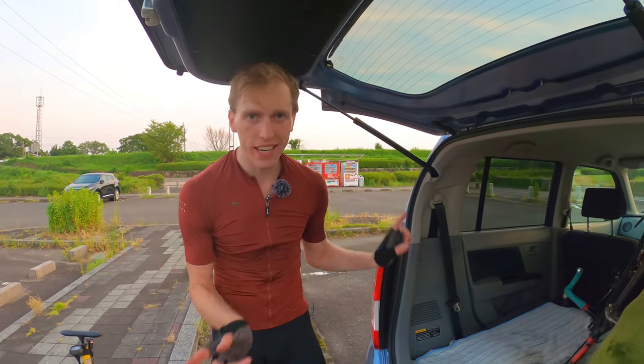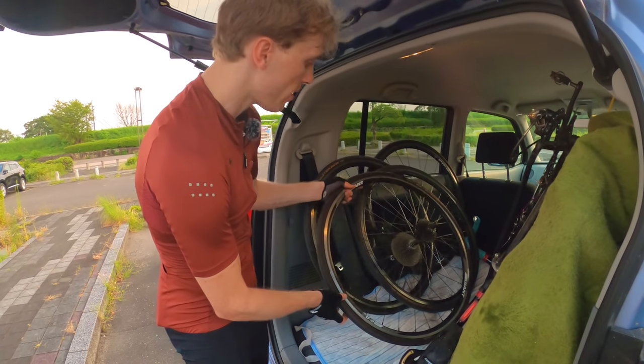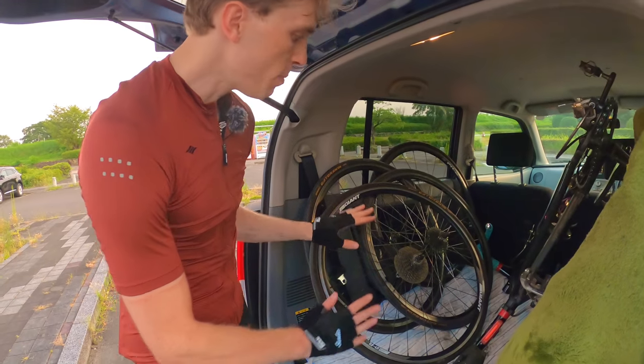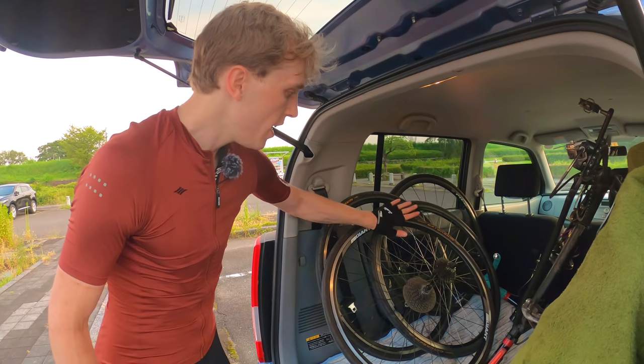Anyway, the last thing is we got to get our last few parts in here. So let's see how much space we have after we get the wheels in. And lastly, we're just putting these wheels in here. So I'm just putting them in a little bit aligned side by side like this. It would be great if you had a towel to protect them, but unfortunately we didn't bring enough towels this time. So we should be better prepared next time, but it shouldn't be too bad.